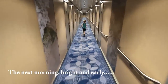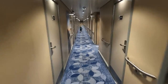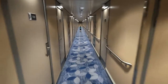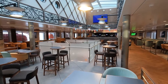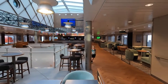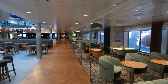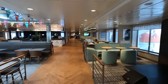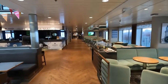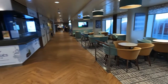Now I'm relaxing. It's the next morning now, and we're on our way to breakfast. Here's the bar on deck 8. And we're going to go through to the tapas, Taberna de Tapas, which is where we're having breakfast. It's just up there.